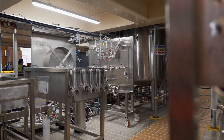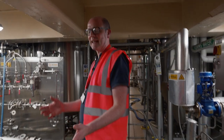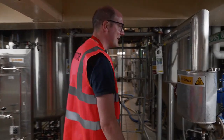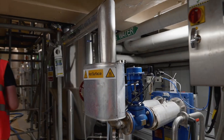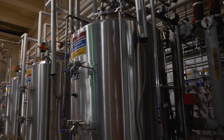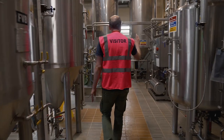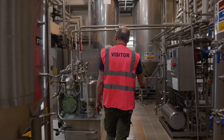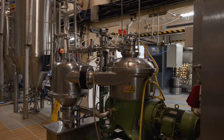See all the different fittings and things. There's 10 of everything, again, making it dead easy for everyone. Another one of these steam generators for hot water, for CIP in. We can see a range of bright beer tanks here, actually, as we move down. And then we have a flash pasteurizer here, centrifuge here. It's a brewer's dream in here.